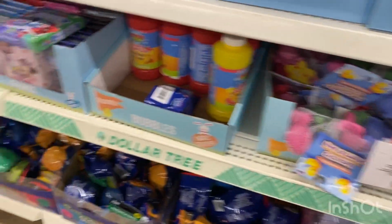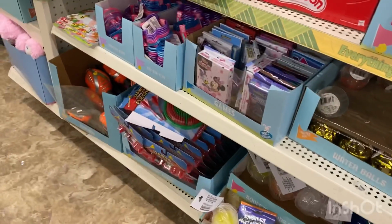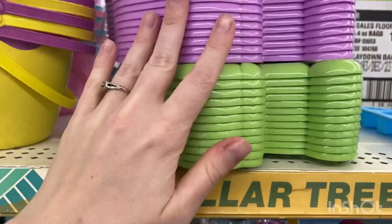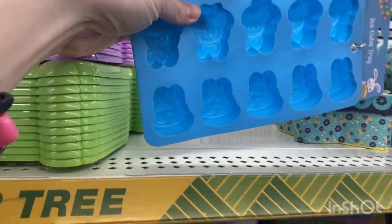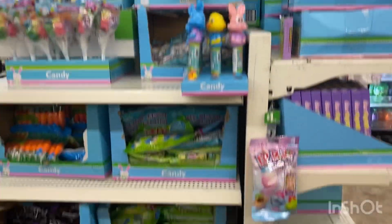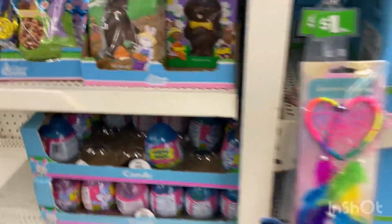Honestly, a lot of these toys weren't really Easter themed except for like the Bible cards, but I did save the best for last. My husband's favorite were these deviled egg holders. They're a bunny in different colors, and then these Easter molds were super, super fun. So if you find those, definitely grab them. There weren't a lot in stock. Again, this was just what was in my store. It's definitely going to vary from store to store, but let me know if you found some treasures this year.